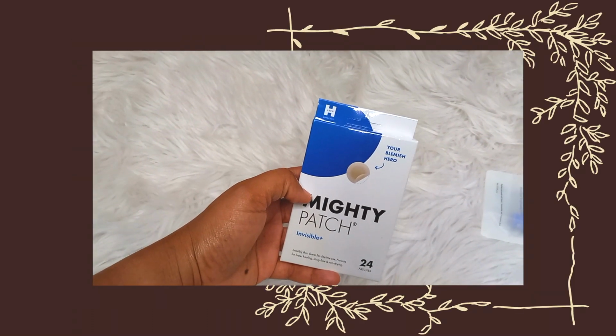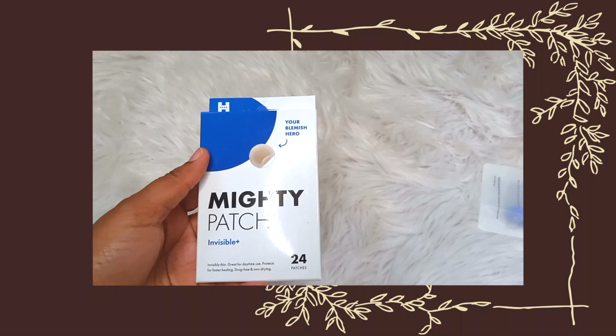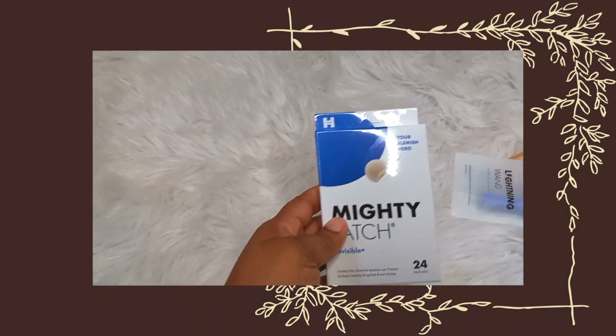So I told you guys earlier that there's a hero. If you look inside your heart, honey, this Hero Mighty Patch is no joke. Okay, so this is the invisible one. It comes with 24 patches, and it says it's invisibly thin and great for daytime use, which I've used it in the daytime. But I've had a lot of little breakouts on my chin area, and the good thing about coronavirus, or at least COVID-19 times, is that I can wear a mask and hide that portion of my face. Y'all, when we stop wearing these masks, we can see some true stuff.